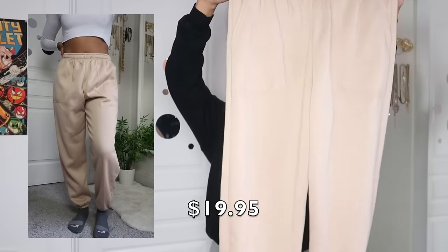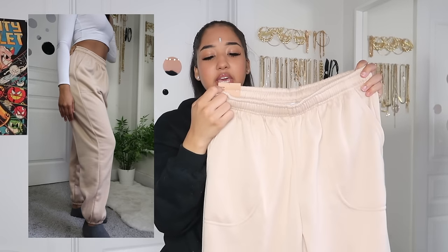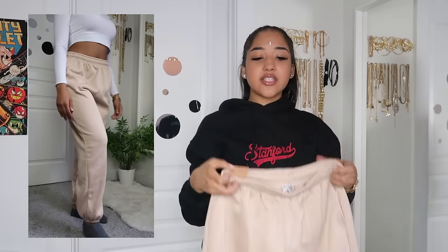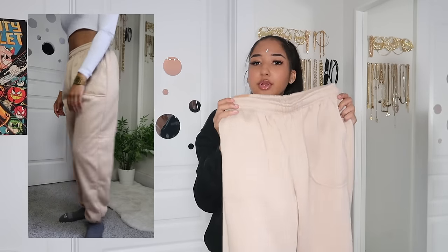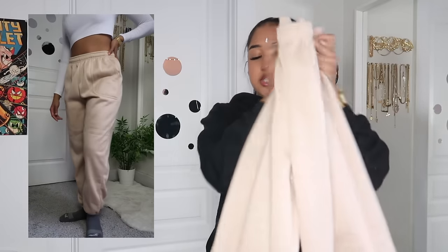So these are a tan color, kind of like a stone tan color, and this is the brand Hill, I think. And I got these in a size large, and I honestly thought they'd be a little bit baggier, but they're still pretty big on me, as you can see right here. But I just love these. They're super simple, just a tan pair of sweatpants, and you always need your browns, especially for the fall time. That's like the perfect color.